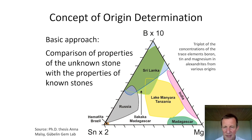Then we have to study them, and once we have done that, once we have a good understanding of the properties of those stones, we can then go to the unknown stone, collect the properties, analyze the stone and look at the properties of that unknown stone, and then compare these properties with the properties of the known stones.